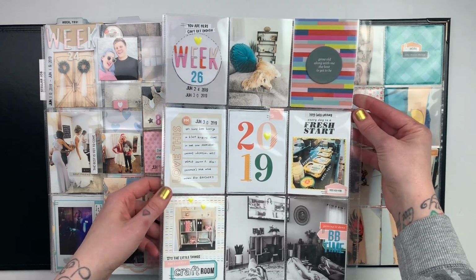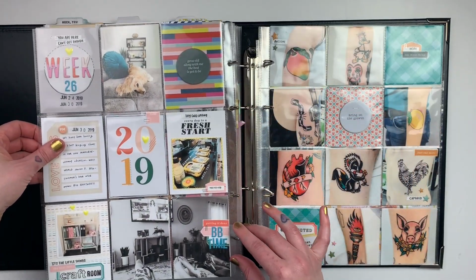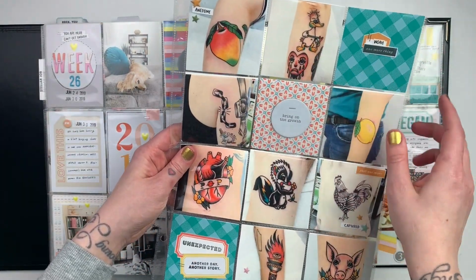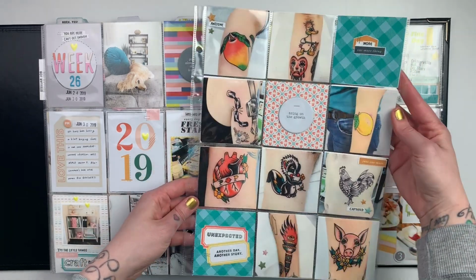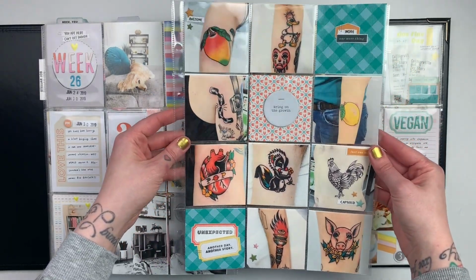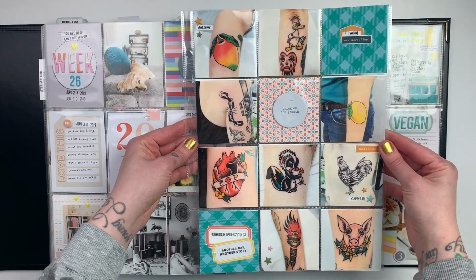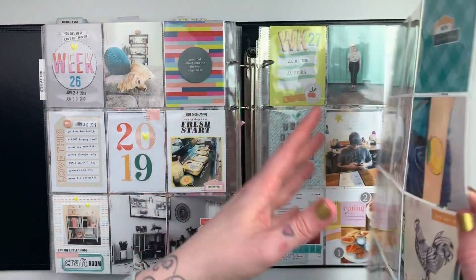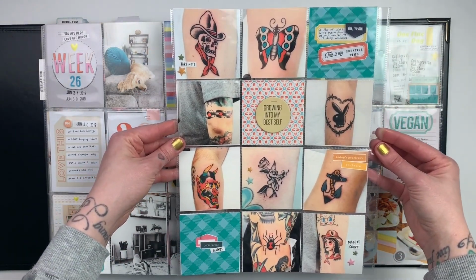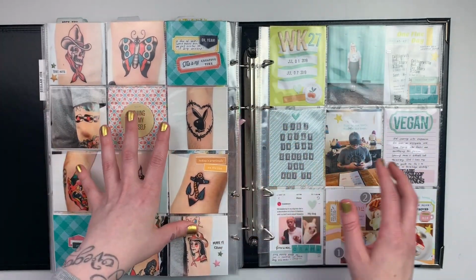And just a random week, we're crazy Big Brother fans, so I'll always document when that starts. Here's where I use the 2x2 squares again, which I don't really use these page protectors that much. These are from Studio Calico, though, if anyone's interested. But once again, I just did kind of a photo dump of some of Will's tattoos that he had been working on, and just did kind of like a little back-to-back layout just to document some of the things he was doing.